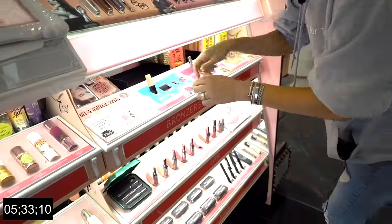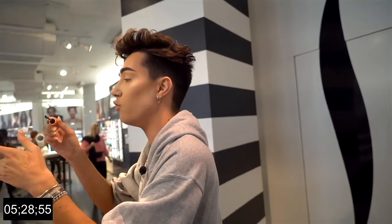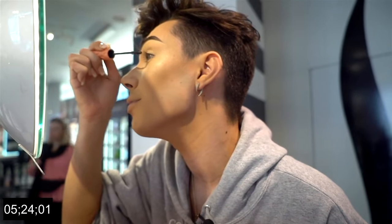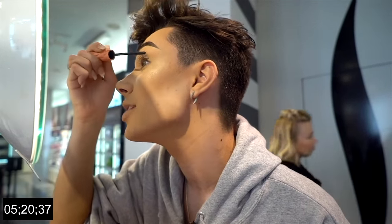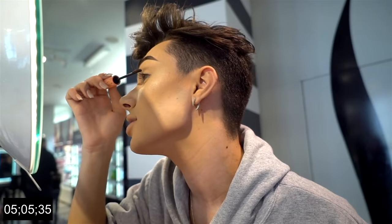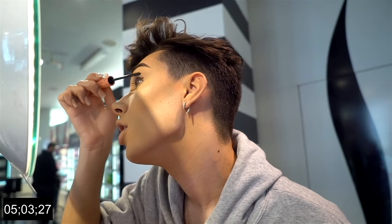Okay, let's go over here. Benefit Roller Lash is one of my all-time favorite mascaras for literally the longest time. I stand by this. It's a really, really bomb mascara. Using mascara from Sephora testers is probably one of the worst ideas ever in the entire world because eye issues are so easy to transfer. You guys know I'm already legally blind, so I can't wait to wake up tomorrow with a sty, but you know what? We gotta make do with what we have.